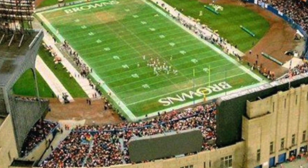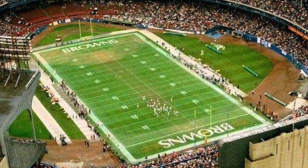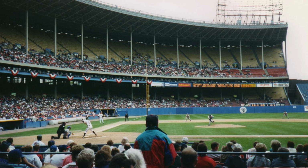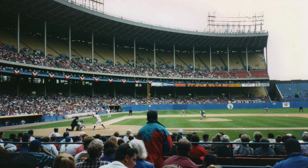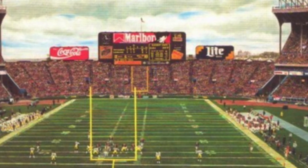Another very strange NFL stadium was Cleveland Stadium. This was shared by both the Cleveland Browns of the NFL and the Cleveland Indians of the MLB. The stadium first opened in 1931 and was home to several different football teams over the years. But the Browns would end up playing there from 1946 all the way until 1995.